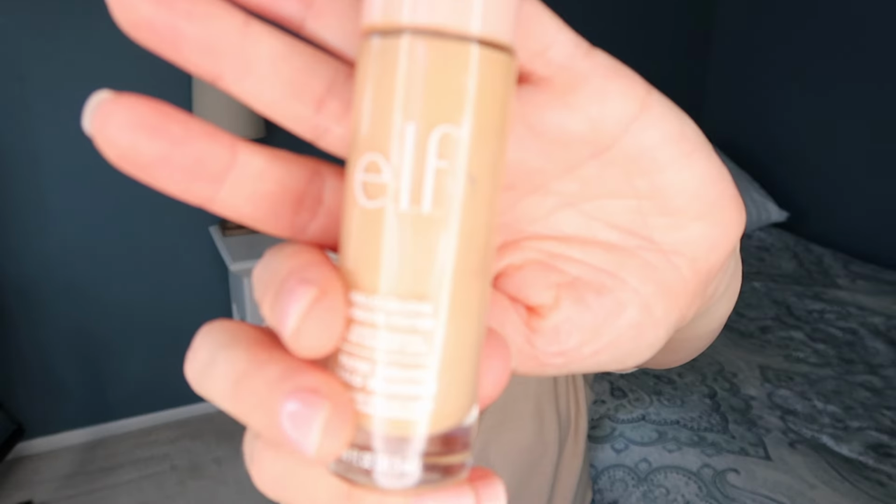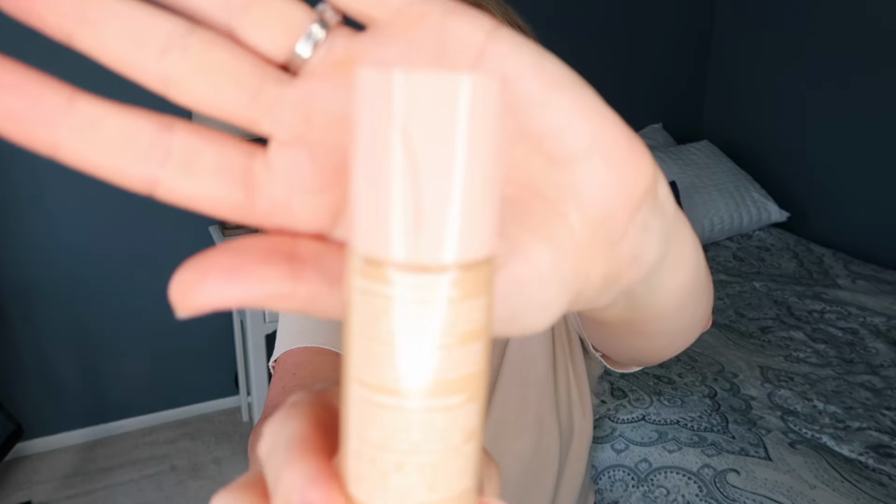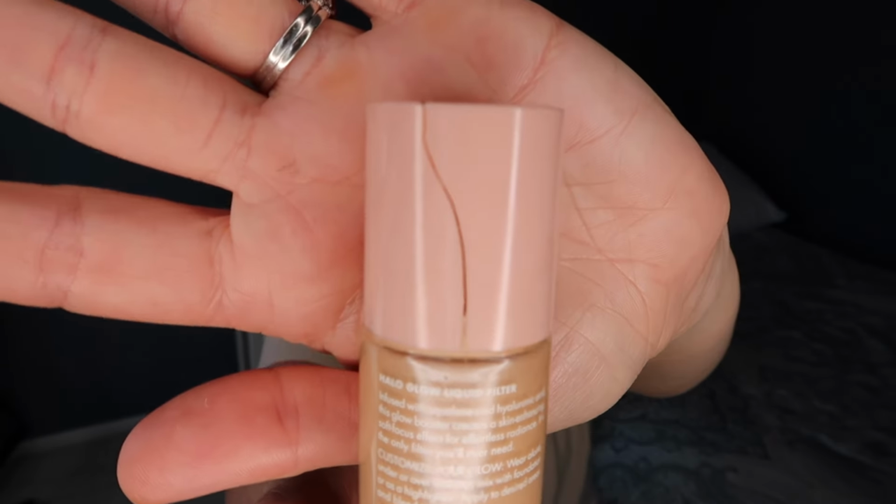All right, I've got a couple of makeup products that I'm getting rid of. And the first one I'm getting rid of is the e.l.f. Halo Glow Liquid Filter. And I do believe I wear the shade Light. Yes, I do. The reason I'm getting rid of this, even though this bottle's like half full, you can't tell because the product's all stuck on the sides, but I don't know if you can see the cap. I think I twisted it too hard one day, and the cap split.